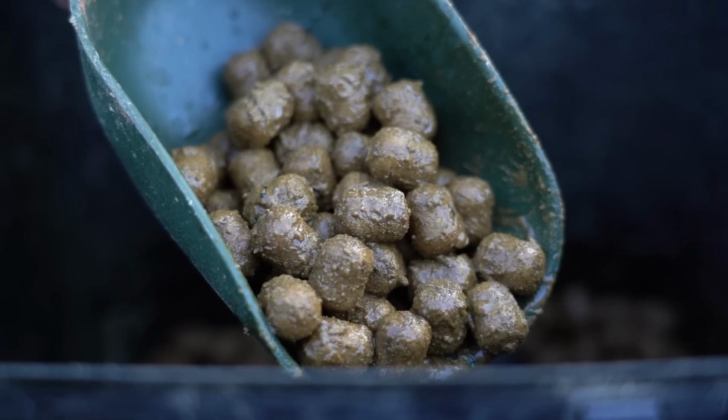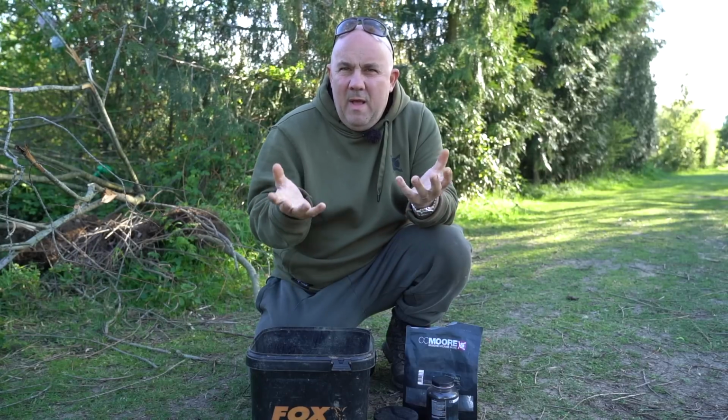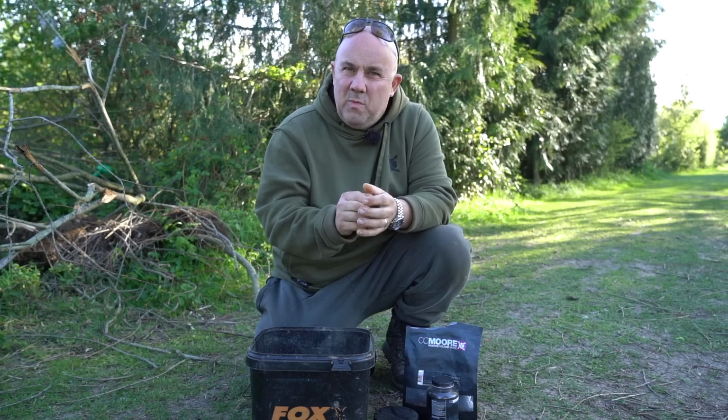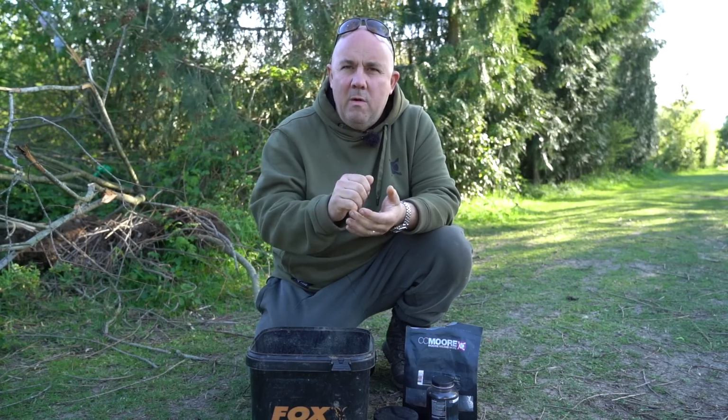So instead of putting out kilos of bait, I fire out 10, 15 baits, but they're active. They're releasing all the ingredients, they're releasing those liquids into the water column, attracting the fish down. But I don't just leave it there. I use my high track pop-ups as well. Northern Specials, a real favourite of mine. Out of the pot, I've caught loads of fish on them.